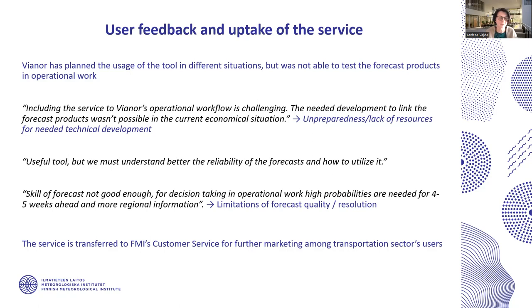They also had difficulties in understanding the reliability of the data, and in handling the uncertainties from the data. So after all, they thought that they would need pretty high probabilities also for the last weeks of prediction to be able to make a decision. So they came to the conclusion that they might not be able to use this service in their operational work. But at the same time, we also transferred the service to our customer service so they can market it among the transportation sector's users who are interested in the service.